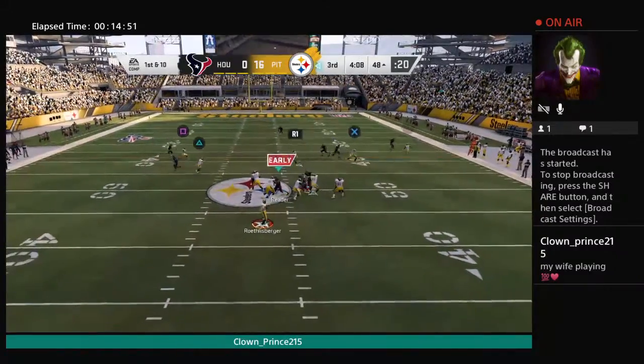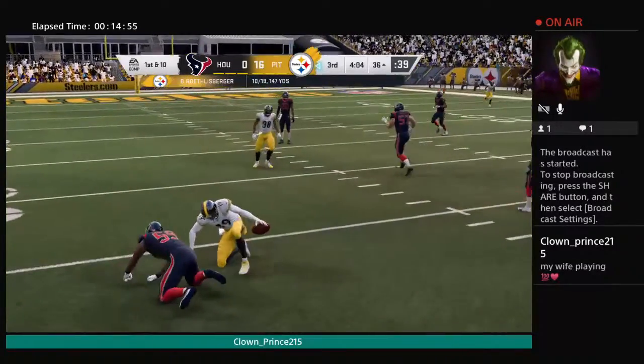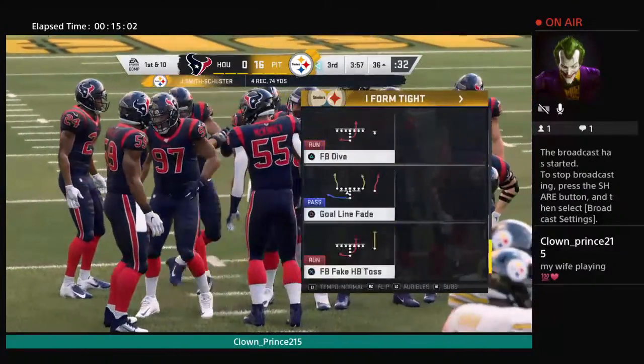On first down, it's Roethlisberger. He'll find Smith-Schuster. That's complete. And he is tackled inside the 40, not quite to the 35. 12 yards that time at a Pittsburgh first.